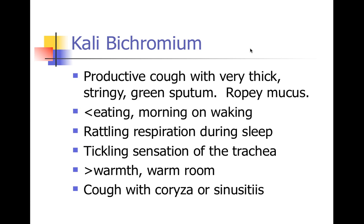Kali bichromicum. The main feature of this remedy is the very thick, stringy, green sputum, ropey mucus. This is the mucus that stretches. It stretches and it doesn't break. Aggravated eating, morning on waking, rattling respiration during sleep, a tickling sensation, ameliorated warmth, warm room, cough or coryza or sinusitis.